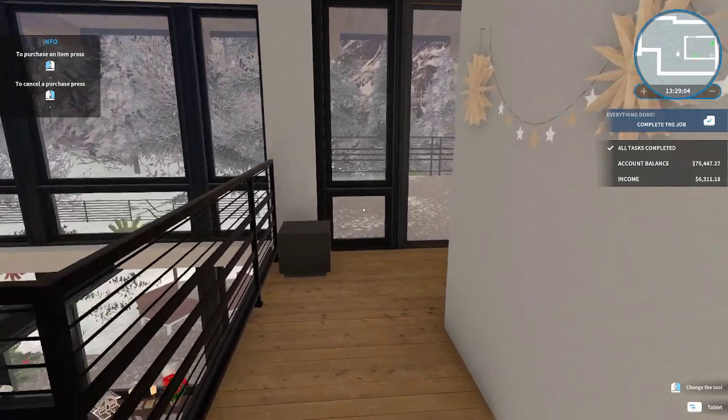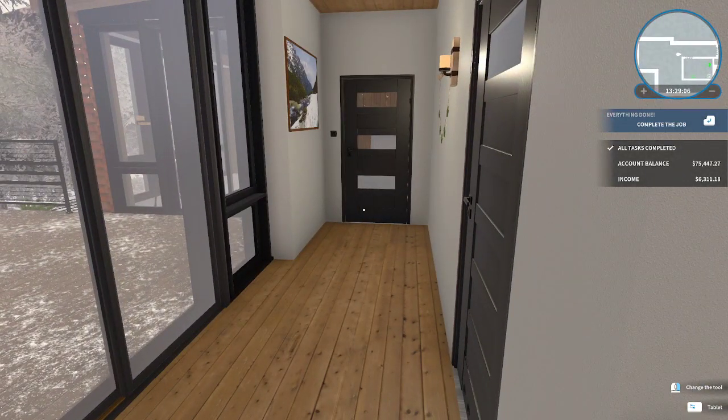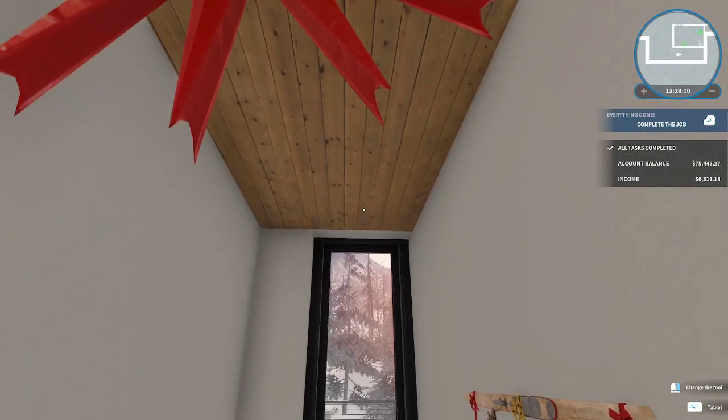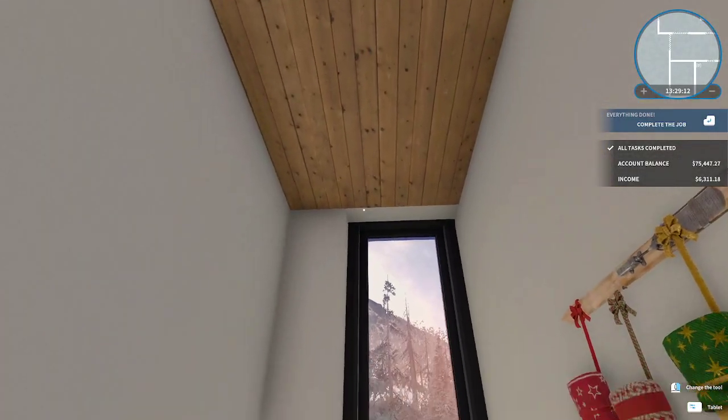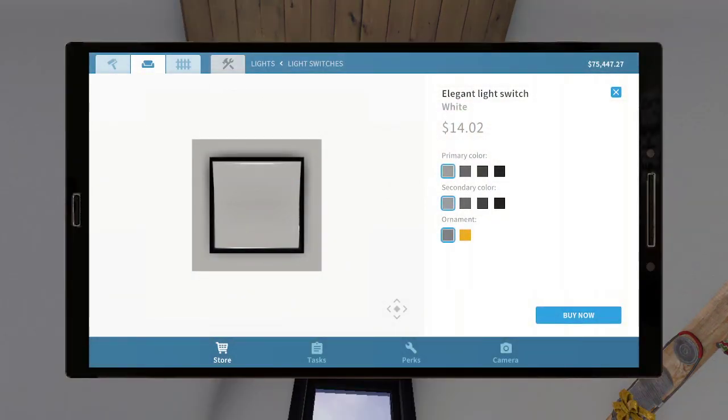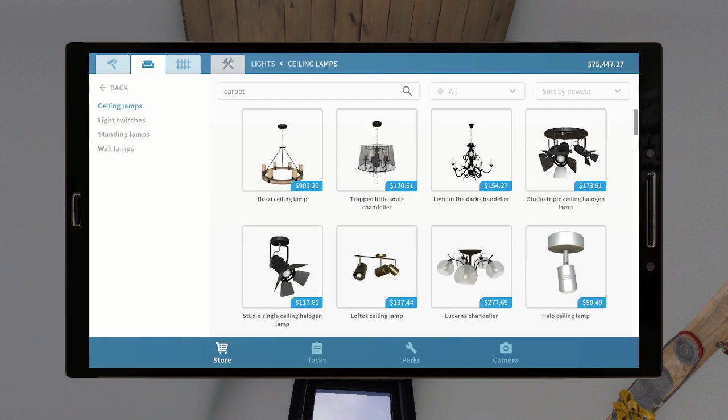Okay. Done. I kind of need a light up there. We really do. Ceiling lamps.